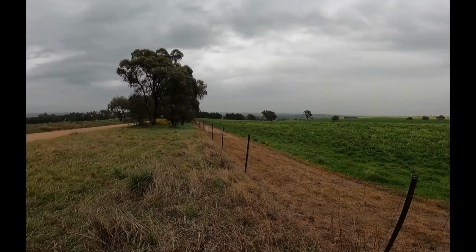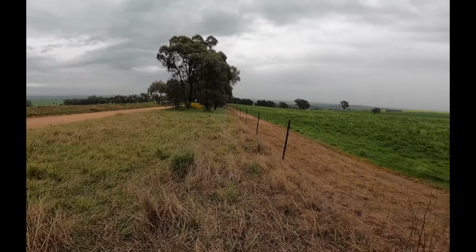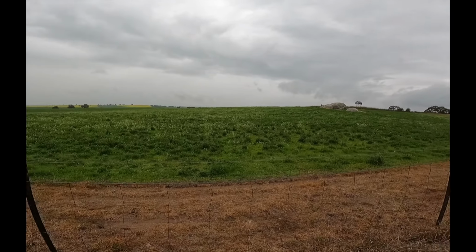I just want to make sure people realise that I'm walking along a public road and I'm not going on private property.